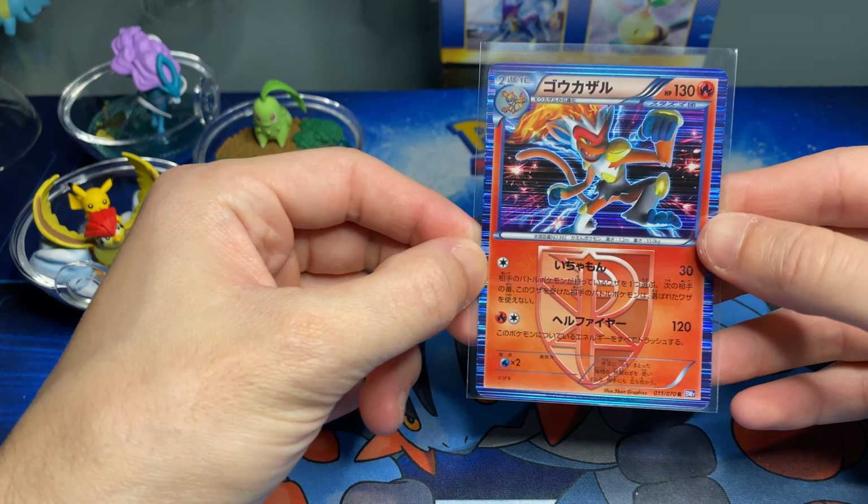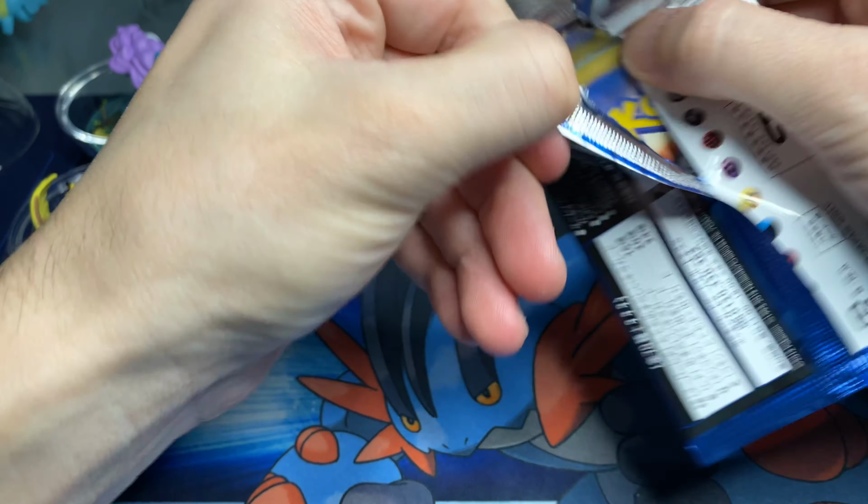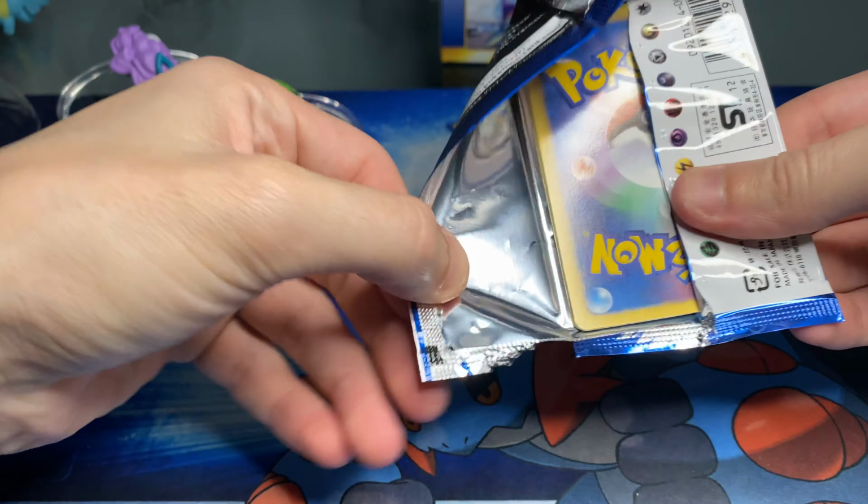6 packs left. Wow, 2 holos already out of 4 packs. And then we'll do a total review at the end of this video of how many holos we got.